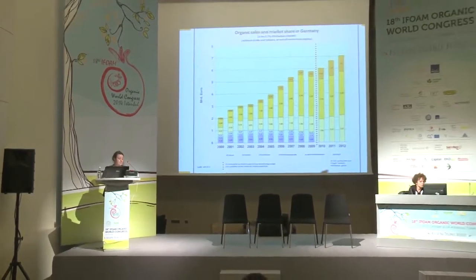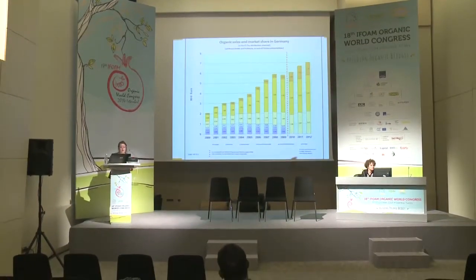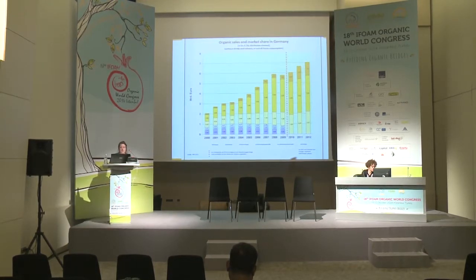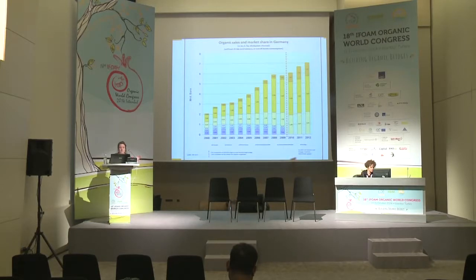In Germany, we have different sales channels for organic products. The specialized organic shops we represent account for almost 12, as I said. Then quite a lot of organic products are sold in conventional supermarkets. And there are other sales channels as well, such as direct farm sales, artisan bakeries, and health food stores, for example.